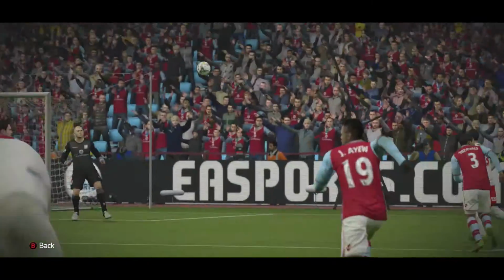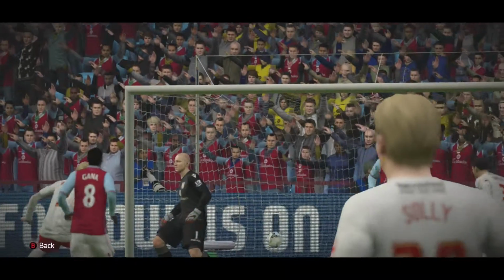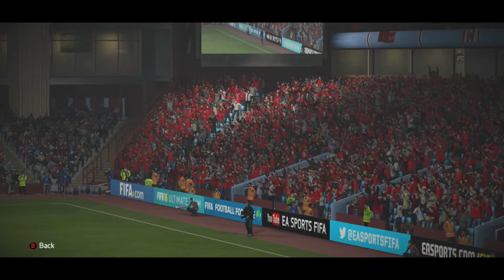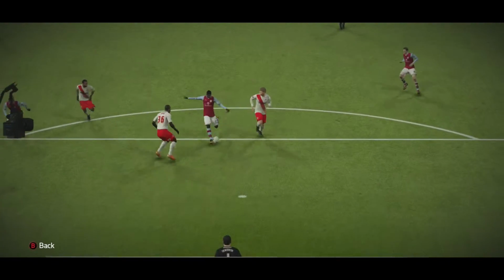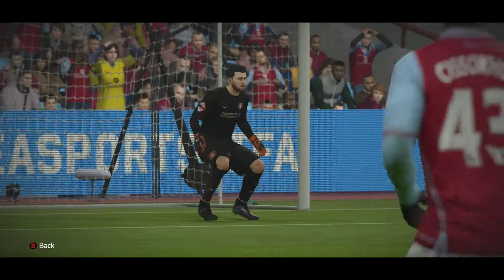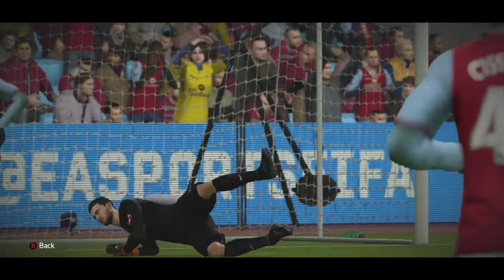And then here, Guzan having an equally bad moment, getting caught out of position. And their player there with the header, he doesn't even come off the ground. Our defender completely the wrong side of him, getting right under the ball. And then we have a chance there, deflected, well saved. And we go into the break level.